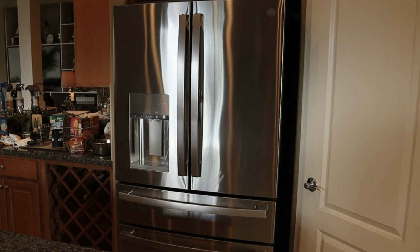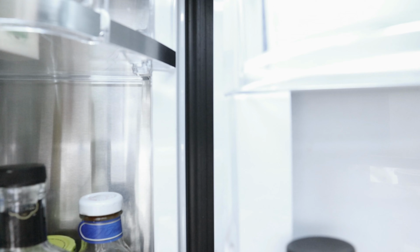There's the refrigerator. Here's my chance. At last, yummy food. Success. I'll take this.